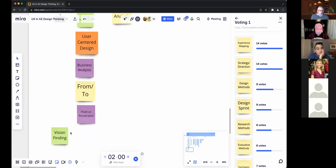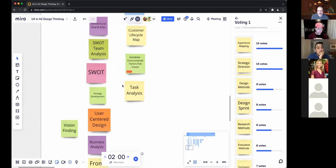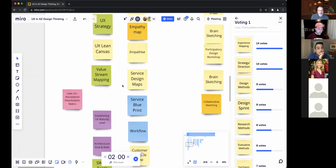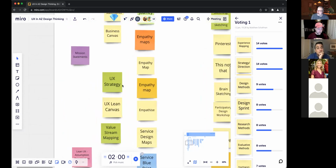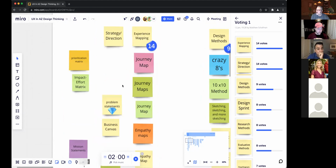So 1, 2, 3, 4, 5. I think vision is important. Those 5 that I moved apply to the topic that I was volunteered for, the prioritization that I could talk about. Well, first we have to prioritize the problems, right? So you just want to focus on that. I just want a group of very smart people to get into alignment on what we are going to do and what we are going to work on.